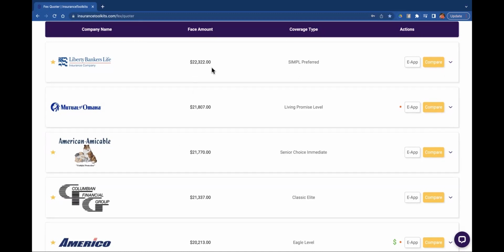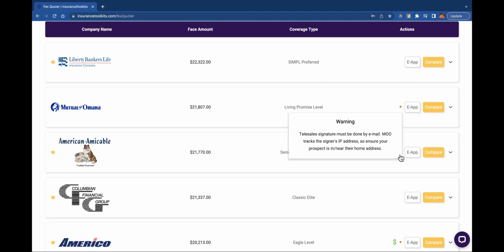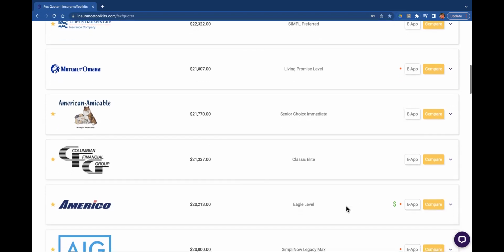So I want you to pay attention though. Liberty Bankers is 22,000, Mutual's 21, right? MM is 21. This one is a preferred. That's why it's up here first, and it's giving you the most money. Living Promise is also preferred. These are all day one. Now, depending on what carriers you have, if you notice here, if you see a little dot or a money sign, you want to look at that.